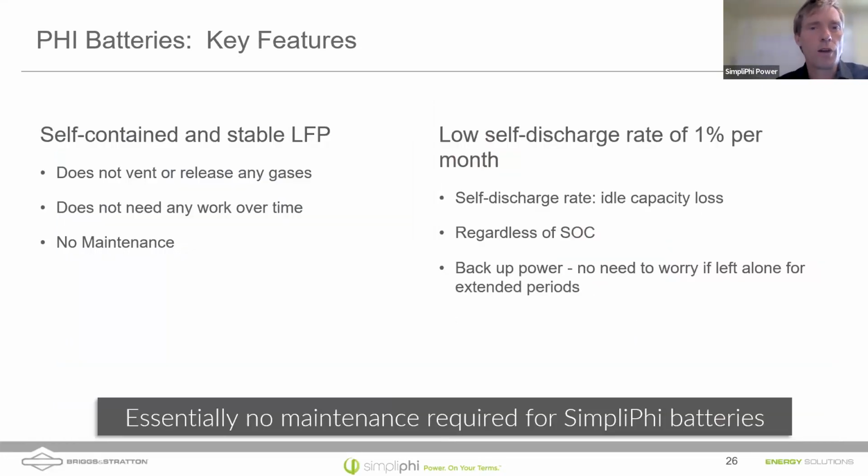Other features of our Phi batteries is they're self-contained and they have stable LFP chemistry, right? We talked about the fact that they do not vent or release any gases. These are sealed batteries, and they also don't need any work. There's no maintenance to be done because they are sealed, right? You can't come in and water them like you would have to with lead acid batteries.